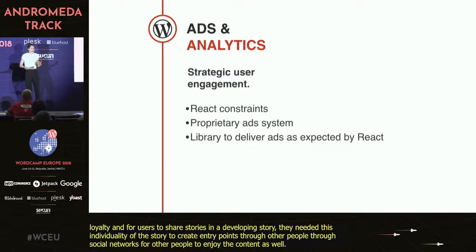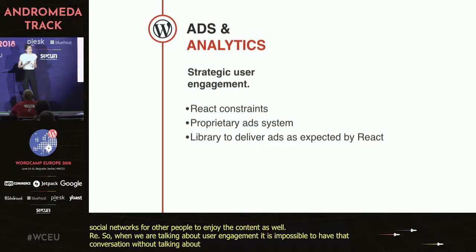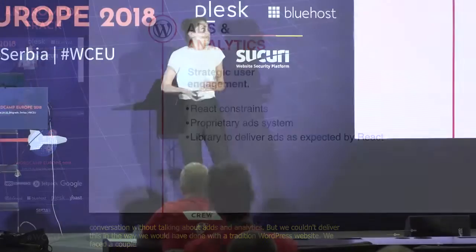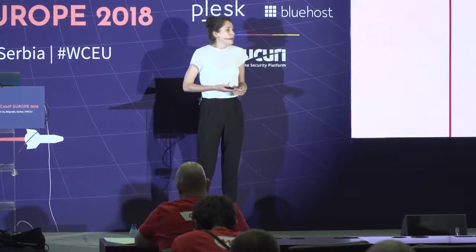So when we're talking about user engagement, it's kind of impossible to have that conversation without also talking about ads and analytics. Ads are obviously an important revenue stream for any product, but we couldn't deliver this in the way that we would have done with a traditional WordPress website. We faced a couple of constraints as a result of the architecture and business needs of this project. The first is that React is not compatible with that traditional method of delivering ads. So we needed to find a solution for how we would approach that.